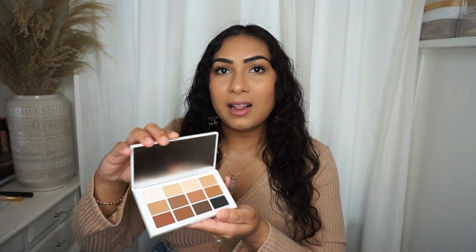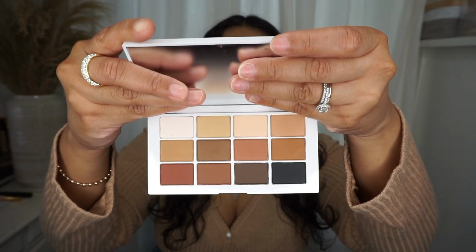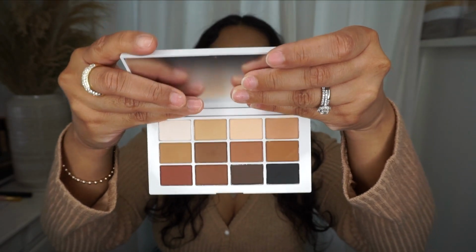So I just realized I'm talking all about makeup first, but I do have some skincare items in there as well. But first, let's talk about this eyeshadow palette. This is by Makeup by Mario, and these are all brown shades. I picked up this palette because these are all matte shades.